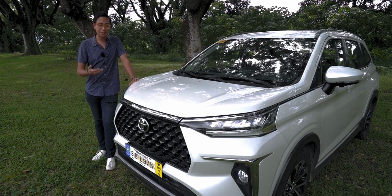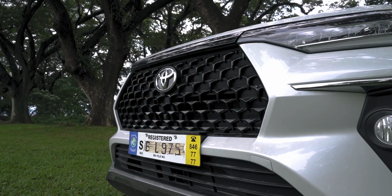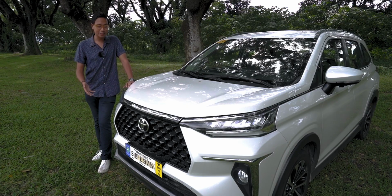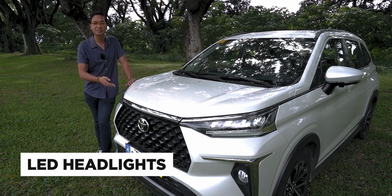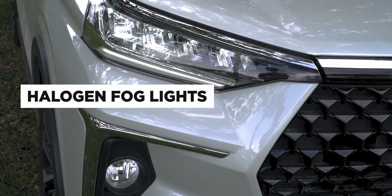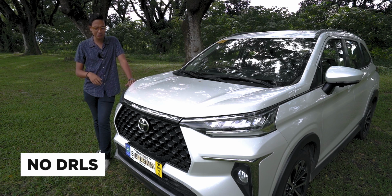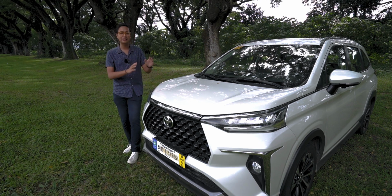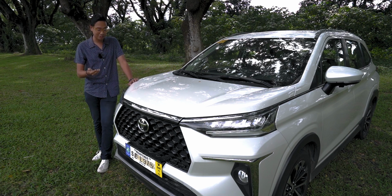Let's start with the looks, and here we are up front. To me personally, it looks very similar to the RAV4, but I attribute that to the big grille over here. Toyota did add some chrome accents just to spruce it up a little bit more. There's not too much, so it's really not so bad. Interestingly though, while there is an LED function for the headlights and the clearance lamp, the fog lights are only halogen. In an even more interesting note, the Veloz doesn't come with any DRLs, which is surprising because most cars nowadays sold brand new do come with DRLs, and especially at this price range. So while that's not necessarily a big deal, I find it quite surprising that Toyota decided to omit that from the Veloz.